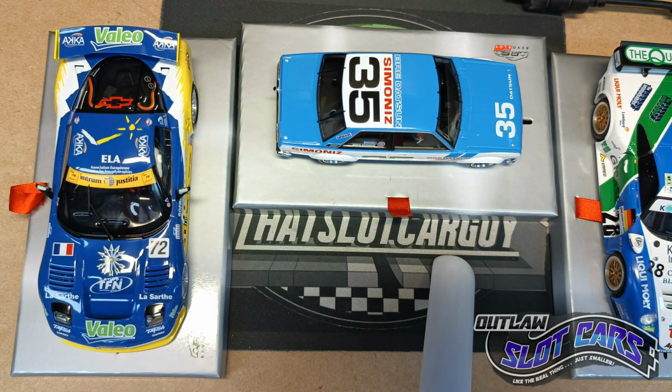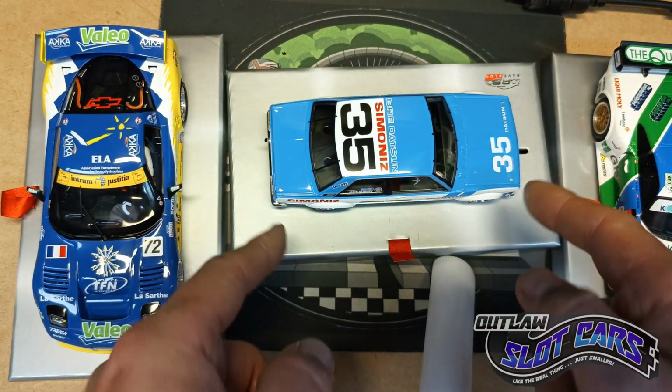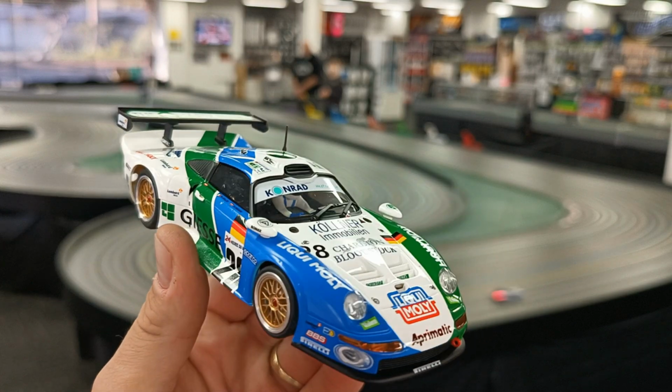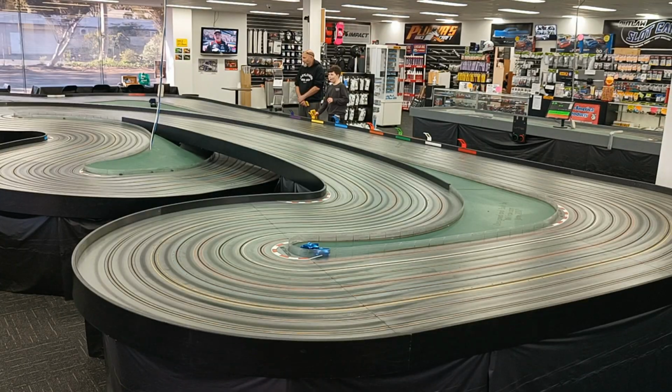stock tires, stock everything. Am I hoping to see a difference? Yes, I am. I think this one might be the hardest to drive being so small. Well, let's put these 3 cars to the test. So first up, we have the Porsche 911 GT1. Let's tackle the big 8-laner.